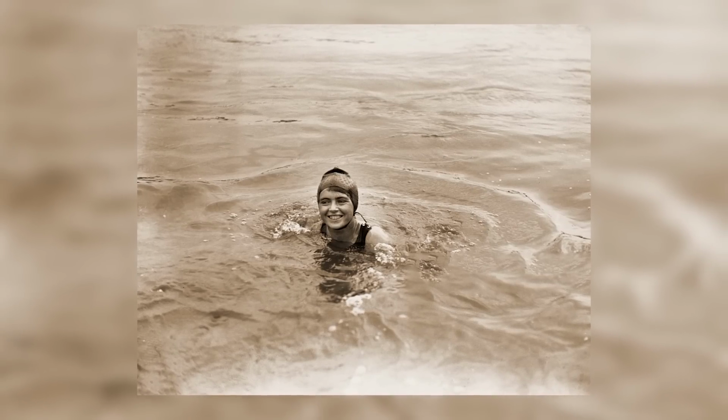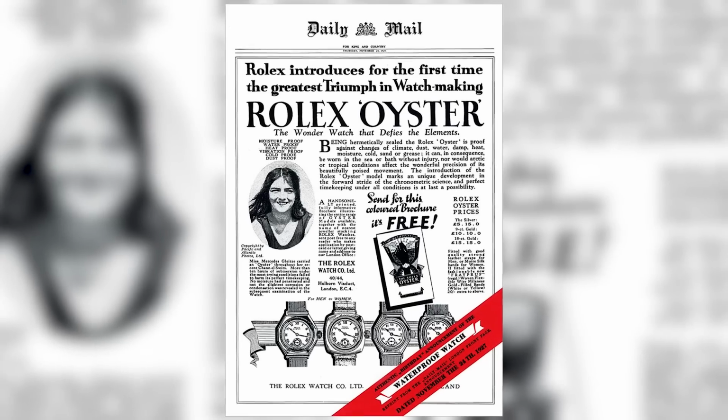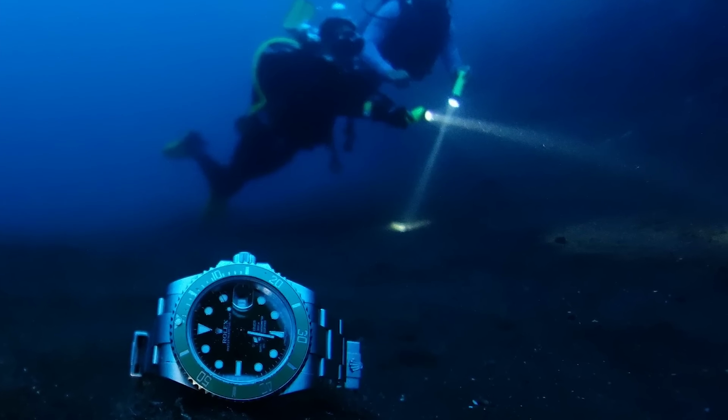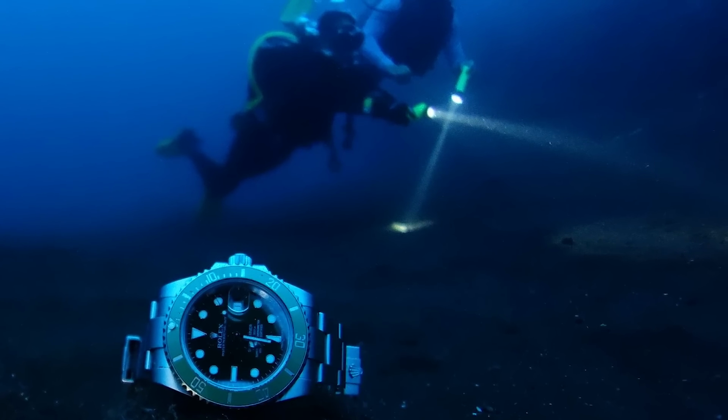And this time, Rolex showed up and said, hey, we're going to document this for you, but will you wear our watch around your neck? Because at the time, watches were not waterproof, or maybe there were a few out there, but this wasn't something that was advertised. Now, let me be clear: Rolex didn't invent the dive watch, but they did make the idea of a waterproof watch popular with everyone.